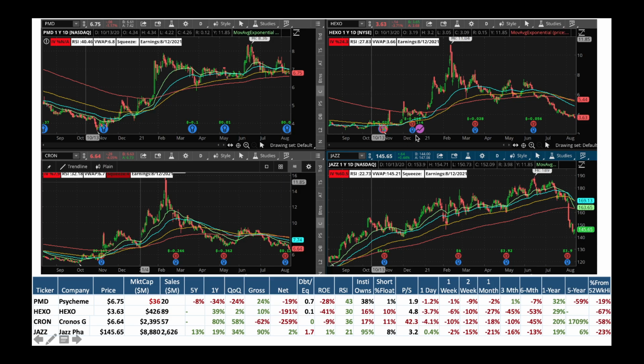HEXO, as you can see here, they got positive sales growth here. Stock has been dropping off. RSI is 30. You could buy some HEXO and hold it for a while. HEXO has got, as you can see here, a little higher short ratio. It can cause the stock to go up anytime.